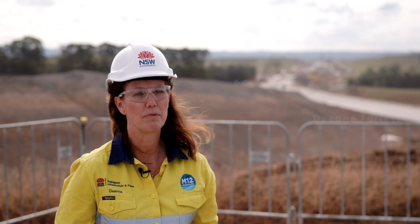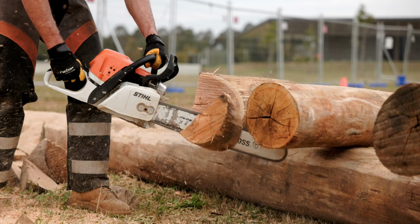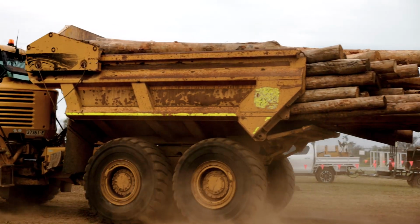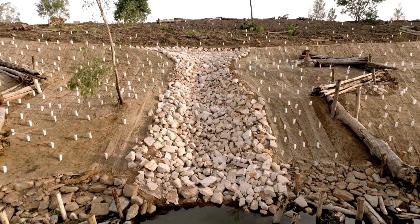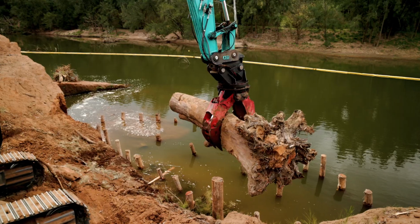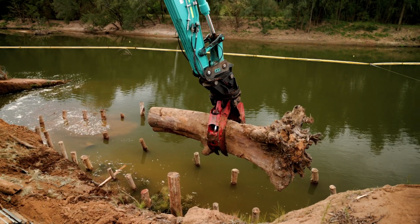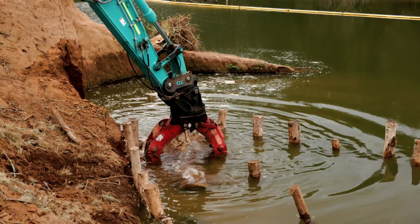So the M12 has been able to provide 500 logs and 50 root balls as part of this rehabilitation project. And we've also been able to supply 700 tonnes of sandstone slabs and boulders that will be used in the rehabilitation of the creeks. It helps us minimise the construction waste that we produce as part of a project, and it diverts it away from landfill sites around the state.